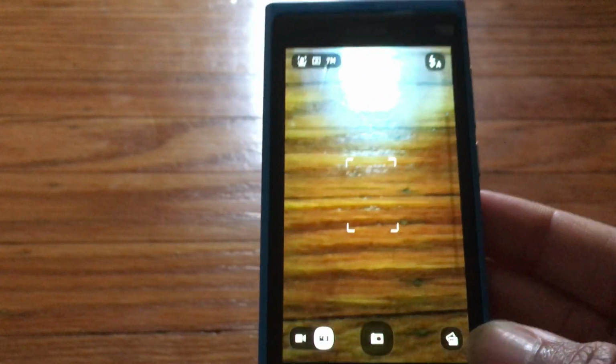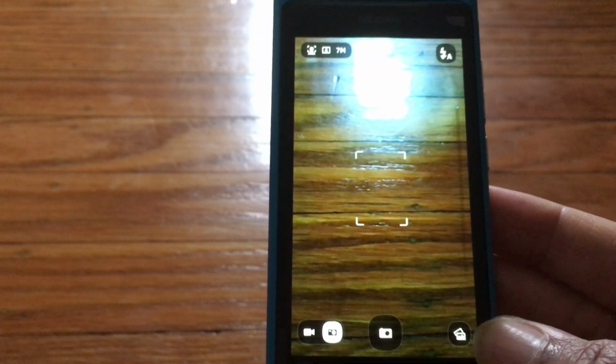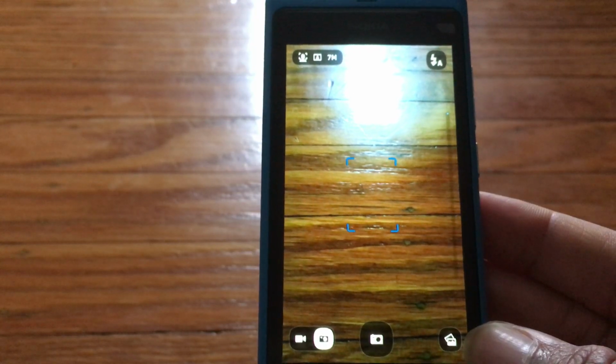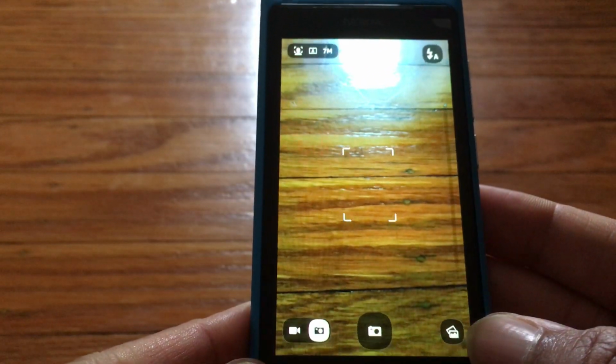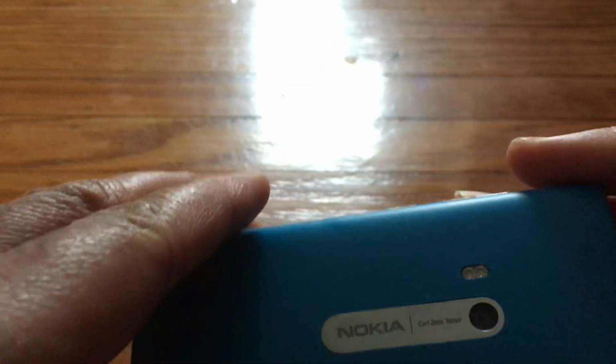And like I say, with all the old cameras from devices many years ago, which aren't as good as the more recent releases, if you're a skilled photographer, you can still take decent photos with them. One thing that's kind of interesting about the camera, and we've already shown the cameras on the back here, the rear camera.